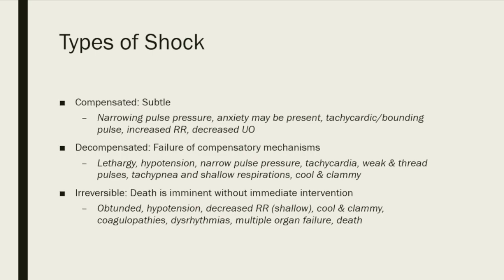So there are several flavors of shock. Okay, and we're going to talk about each one. First one is compensated shock. Now this might be subtle. Okay, and this is very important because people don't realize that patients are in shock right away because it's so subtle. And it's really important that we respond as quickly as possible in order for these patients to have better outcomes. The sooner you realize it, the better.